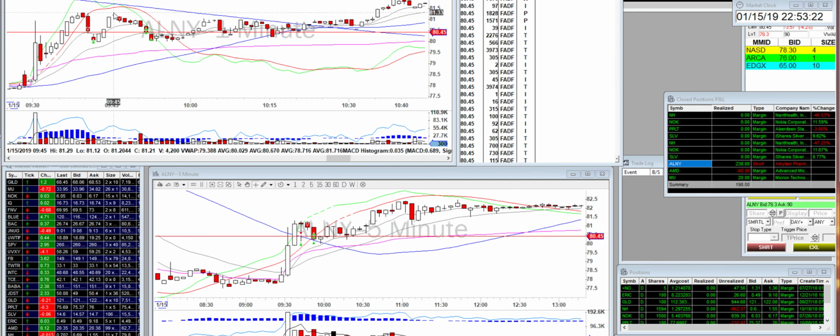And again, it hit the 81.33 mark. That seems to be the magic number for the day at 81.33. Let me see the 15-minute. See if that makes any difference. No, there's no level at 81.33. Maybe there's something on the daily level. Let's see here. Nope, nothing there. So for whatever reason, it gets stuck at 81.33.